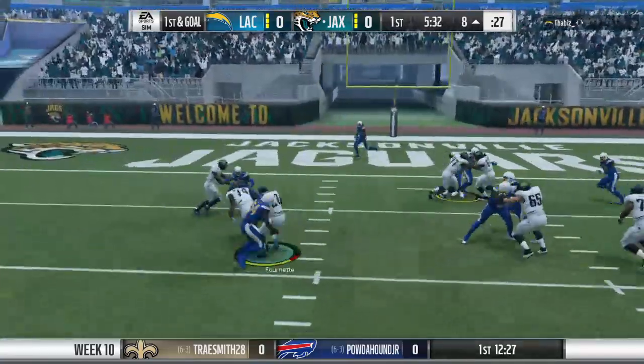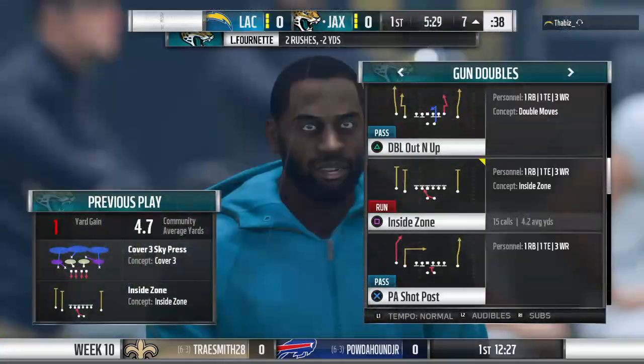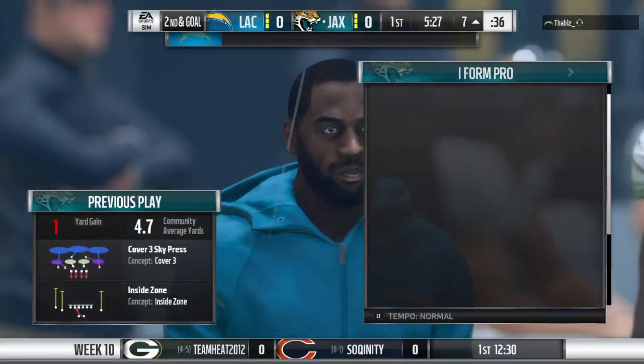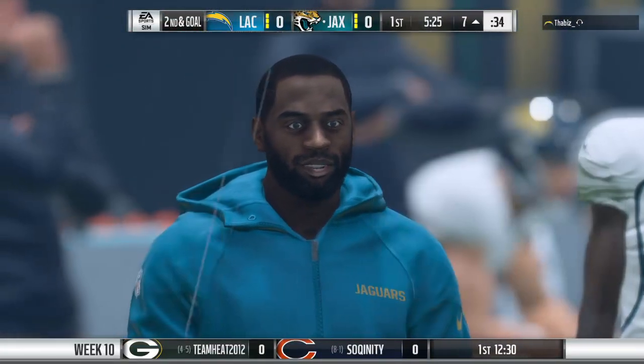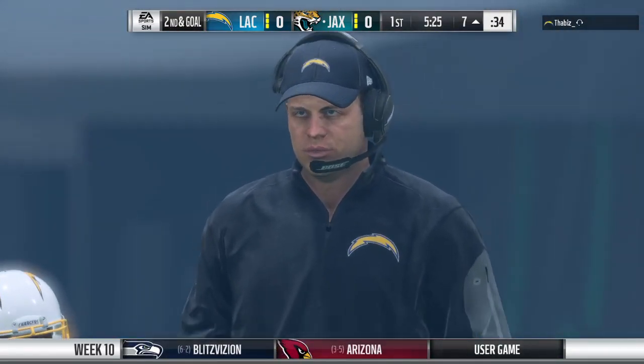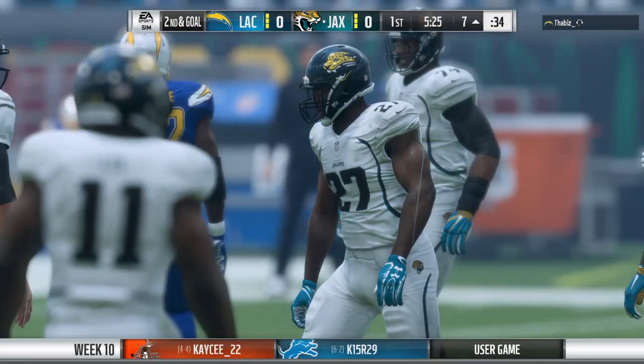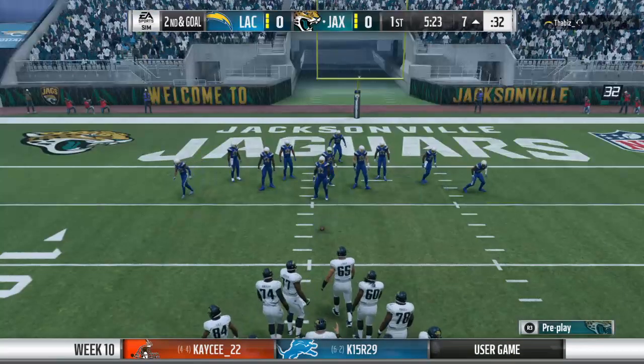They'll try and run forward with Fournette. And he will maneuver his way down to about the 7. Only a yard on the pickup there. 2nd and goal. Well, it's been the air game that's taken them down on this drive before they finally turned around and handed it off on the last play. And now they're looking for the big boys to get him in the end zone. Couldn't do it there.